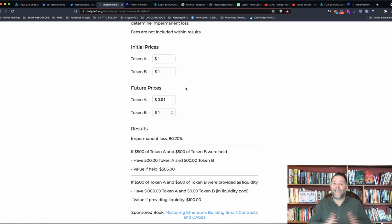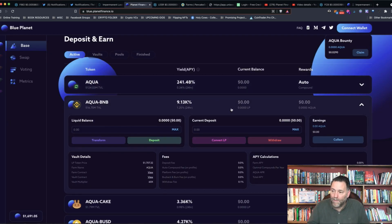And that's why you see these fantastical 1,000,000% APRs or APYs or whatever. But with Planet Finance, you've got Aqua BNB at 9,130%. That's 1.25% per day, which is amazing. And that's much more stable, much more stable than a meme coin. You know Aqua, you know BNB. Aqua's going up in value just now, quite quickly, but that's probably going to stabilise quite soon. I would imagine it might go to $3,000, up to $5,000, probably stabilise, and then the Aqua BNB liquidity pool would be quite good because they're going to go up in value, hopefully at the same rate. But you're going to get less APY because the price has stabilised as well.